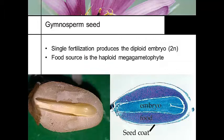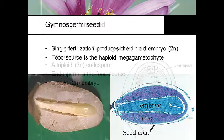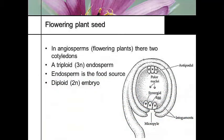We know we have angiosperms and gymnosperms, and gymnosperms are a little bit unique in that they have a haploid megagametophyte and diploid embryo, and they don't have the same kind of cotyledon structure as a monocot or a dicot. I just throw this picture in there to show you that gymnosperms are a little different. Angiosperms have two cotyledons. As we're talking about dicots, the endosperm is triploid, three sets of chromosomes. The endosperm is the food source, and the embryo itself is diploid.